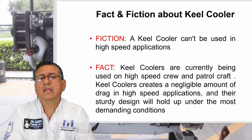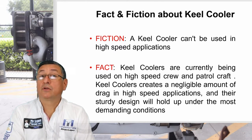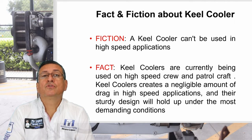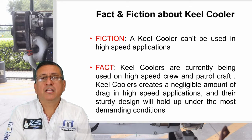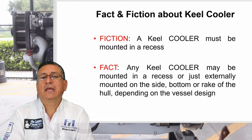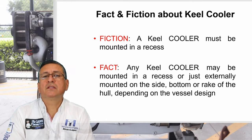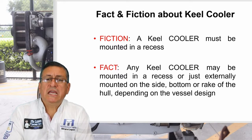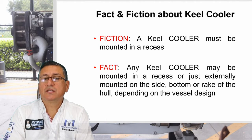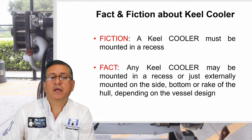Keel coolers are currently used on high-speed patrol boats because basically they don't have resistance, they don't produce drag. This is not true. The keel cooler system can be used in high-speed boats and low-speed boats, no problem. The keel cooler system must be mounted in a pocket. Yes, any type of cooler may be mounted in a recess or just externally on the side or on the bottom of the boat, like I explained before.